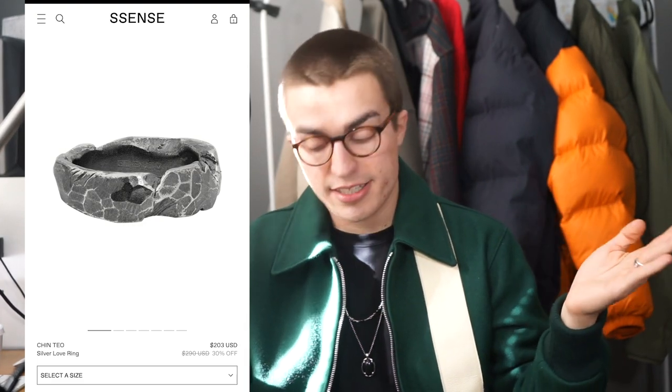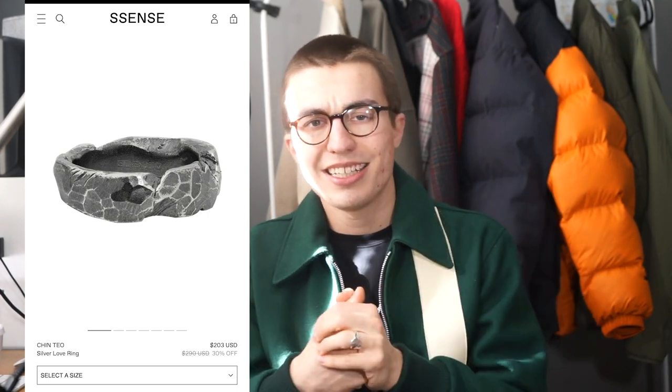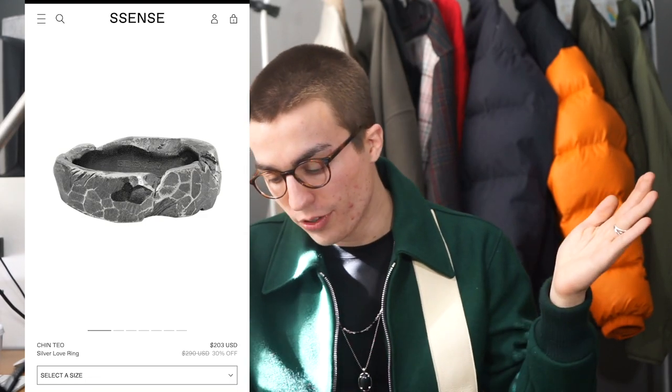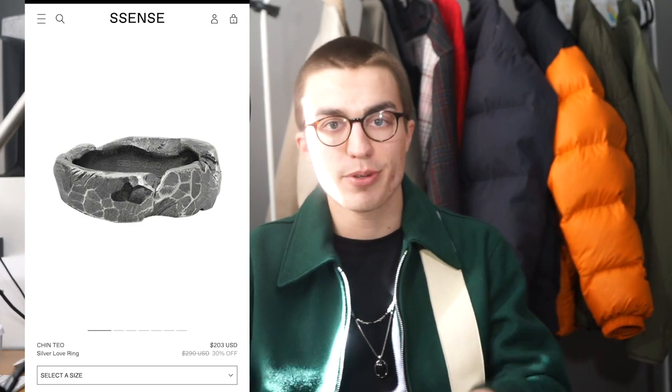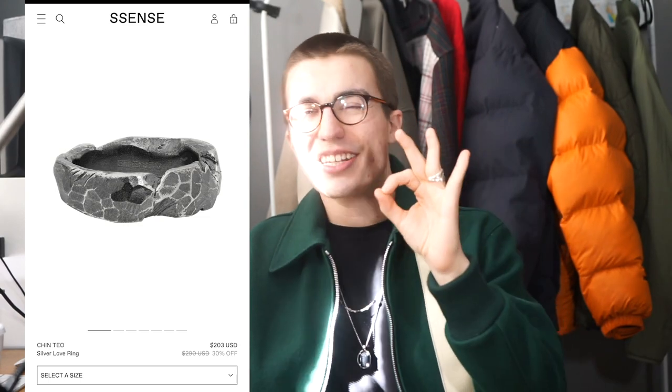It's pricey. You know, this ring is on sale and it's still $200 for a ring, but it is so nice looking. It's very detailed. I'm pretty sure they're all fully handmade. It has this oxidization kind of stuff going on, where it's going to get shinier over time as you wear it. It's the little things, you know?